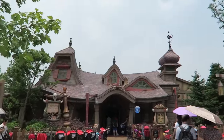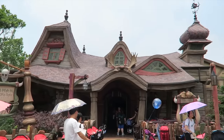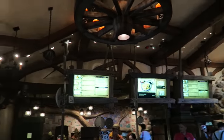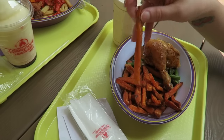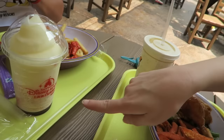Lunch at Tangle Tree Tavern. They should just call this the Snuggly Duckling though, because it's pretty much what it is. Got our food at Tangle Tree Tavern. I got the roast chicken. It looks like it just comes with soup and tater fries. I'm getting down on that. And I've got the Sichuan chicken.